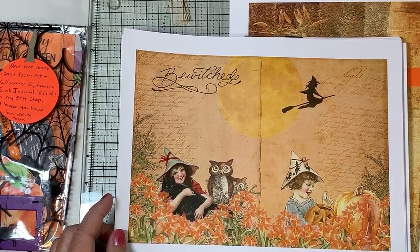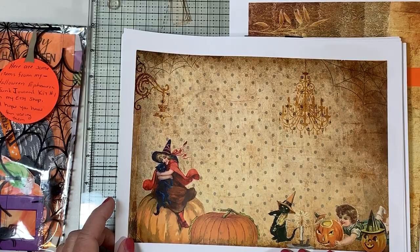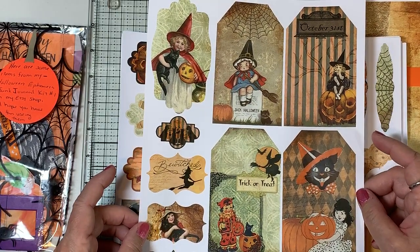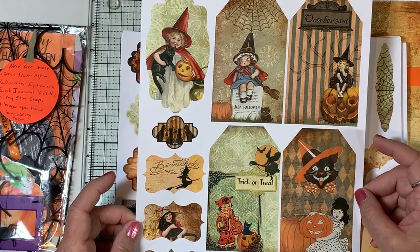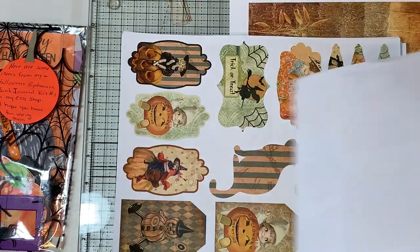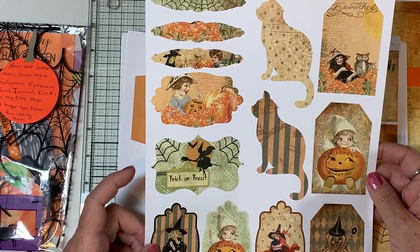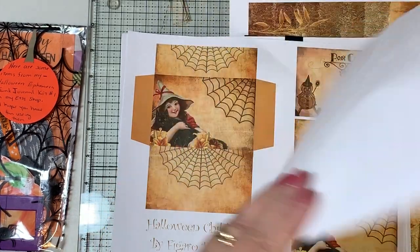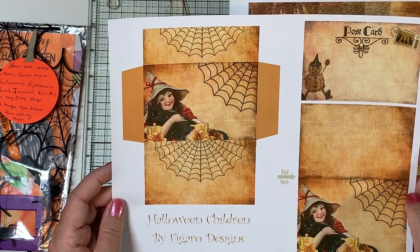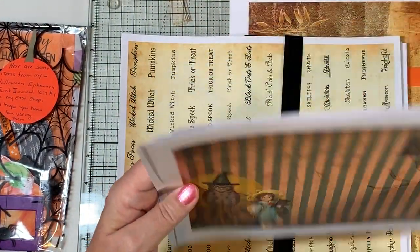Bewitched. Oh yes, super cute. That's really cute. Oh my gosh, this is cute too. I know I'm definitely going to have to make a Halloween journal, and I know exactly who I'm going to give it to. Look at how cute. Really fun. This is a fun kit, Nicolette. I love it. Really super cute. Oh my gosh, that's so cute.